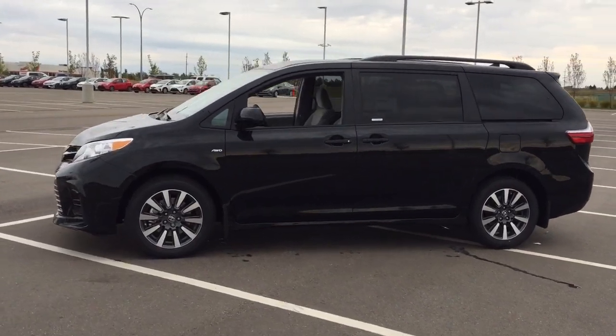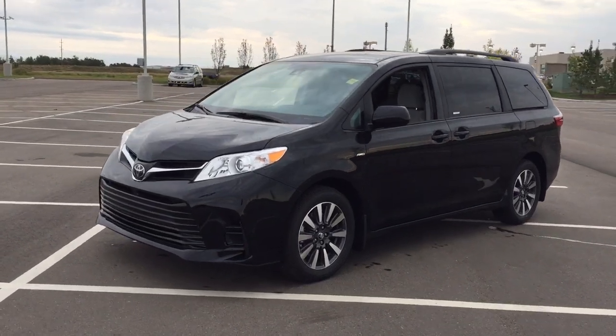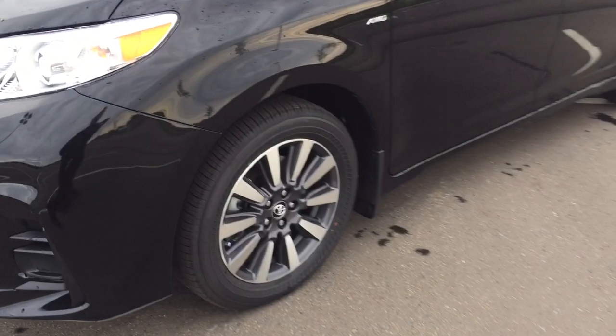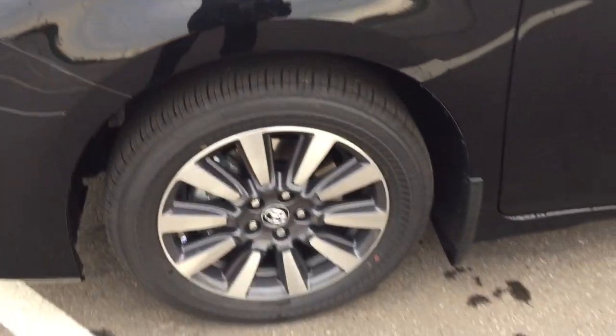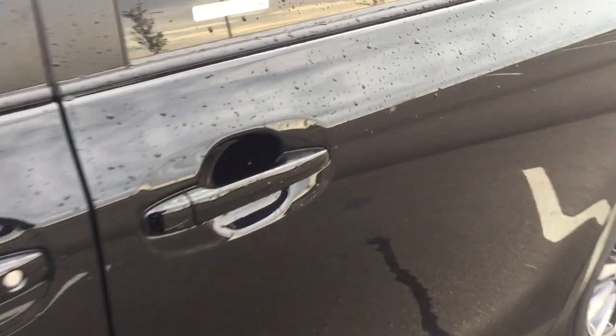Now a couple of the exterior features that you will see on this LE is its daytime running lights. And then if we take a look just over on the side here, you'll see your 18-inch aluminum alloy wheels. Now you also have your foldable mirrors as well as your heated mirrors, and I'm just going to quickly show you just what your second row is going to look like here.